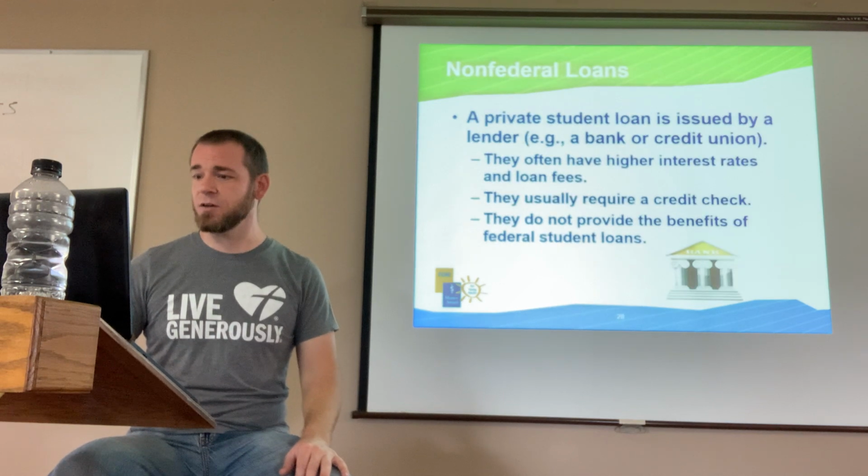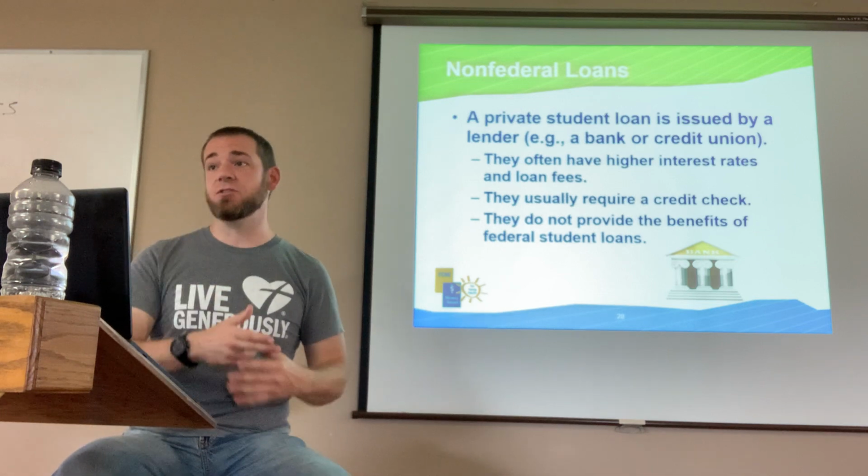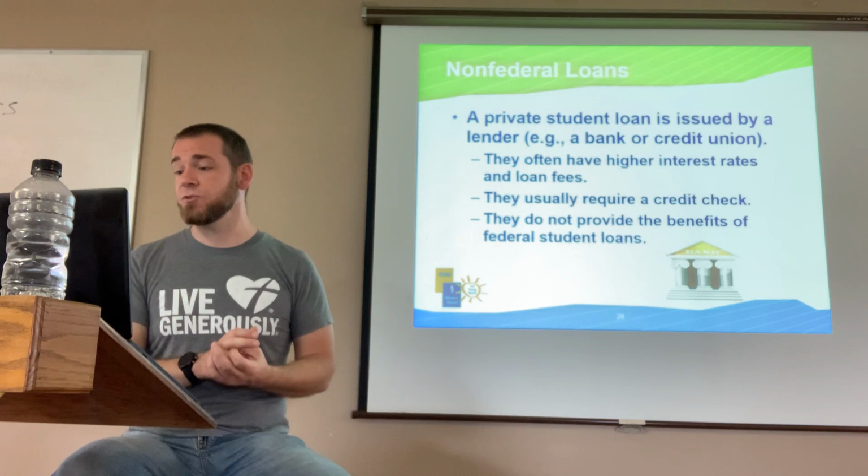Consolidation, not really talking about that. And that goes for both federal student loans and private student loans. You have that option to do that. So you kind of need to see what's prudent about that.